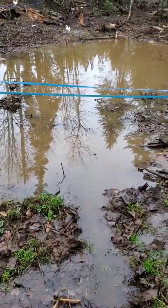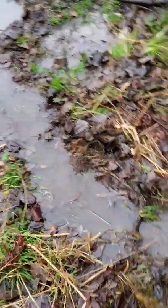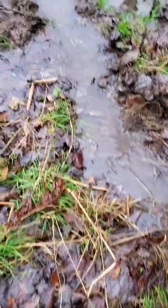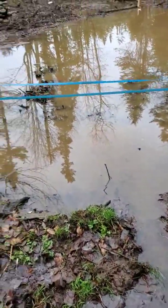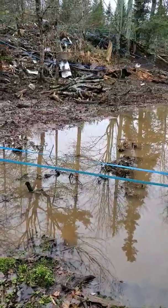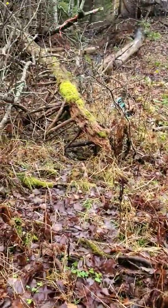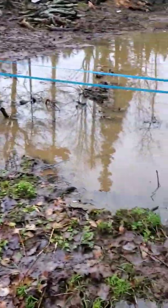So this big pond here, I'm relieving it out on this side, so I just dug that little ditch. I'll come back later and see how much I've got drained. This pond is being filled up by that bank there. So this ditch is running good now. It's not at all running into this pond, which is good.